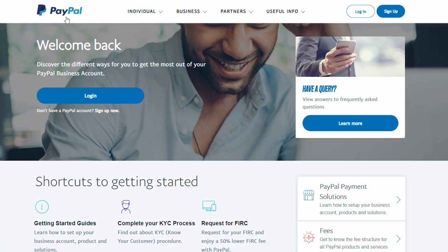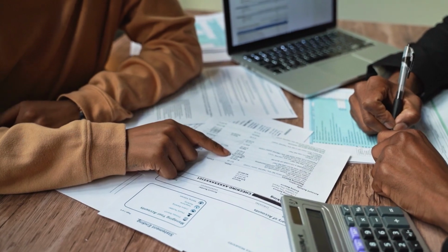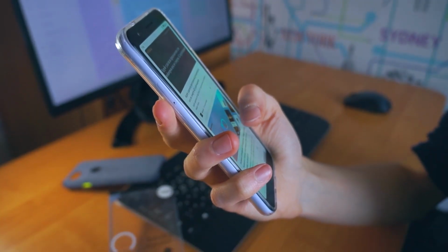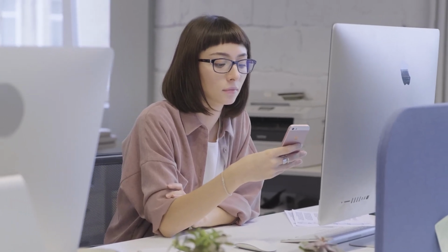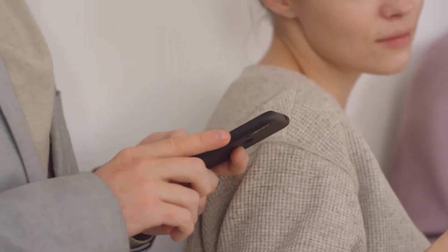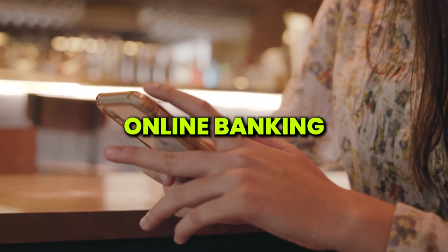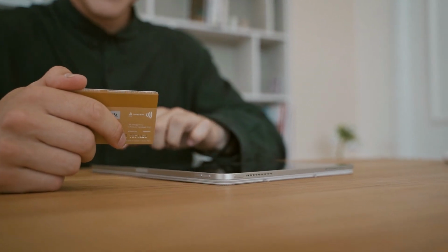For some reason, if PayPal isn't available in your country or you just don't want to use it, consider opening your online bank account. Just fire up Google and search for online banking options in your country. Look for a reputable bank that offers online account creation. Many of them do. Sign up for an account and you'll be good to go. Remember, whether you choose PayPal or online banking, the goal is to get you set up with a convenient way to manage your finances.